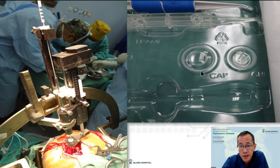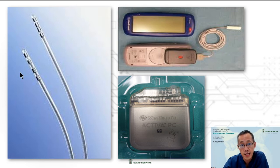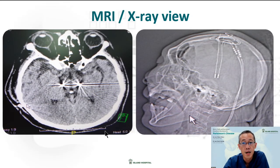And this is a diagram showing the instrument used to fix the lid, to secure a lid over the hole on the skull. After we successfully place the lids, we remove the frame, then we put the patient to sleep, and we start the process of implanting, tunneling the lead down, and then we put the batteries below the collarbones. And this is again the diagram showing the leads have 4 contacts, and this is the programmer, and this is the battery. And this is the post-op CT scan showing us the placement of our electrodes.